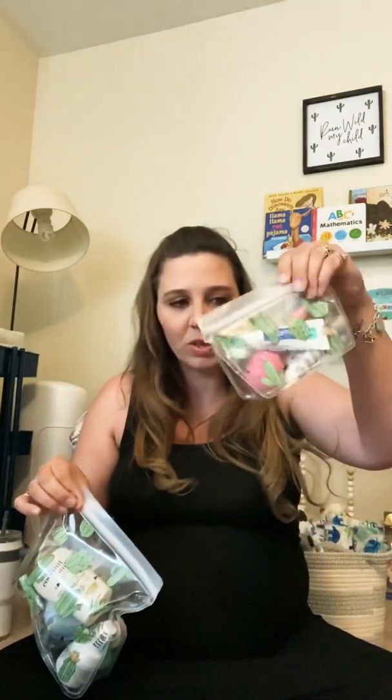And these are just like reusable little zip baggies. I got them from Grove for super cheap, but I like them to carry my cosmetics in because they're plastic, waterproof, so I don't have to worry about if I take them into the bathroom with me and put them in the shower, them ruining or anything like that. And they're reusable, so they're earth friendly.